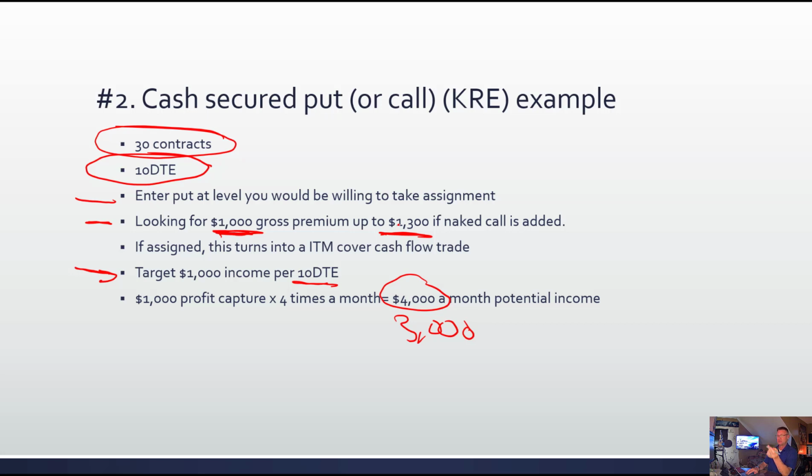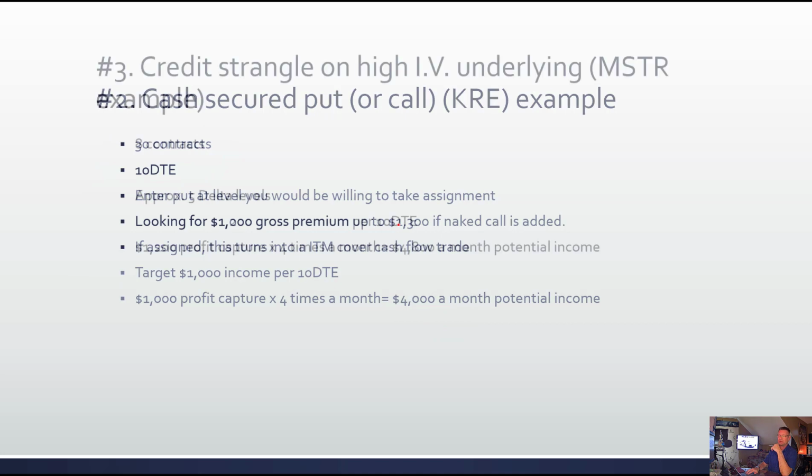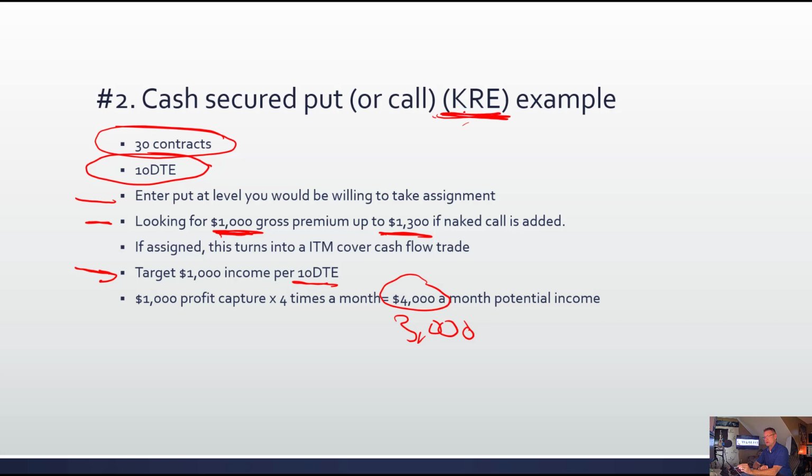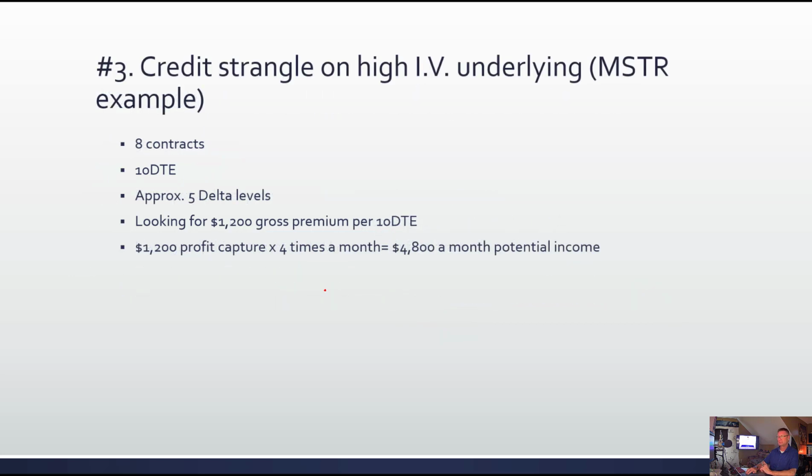And we did have some challenges last month, but the KRE, this approach right here, has been very solid for us. Now, we have switched out, I will tell you right now, if you're interested in what we're doing, we are now doing a cash secured call, and we're doing it on oil. We're looking to build a short position in oil. And that should bump our income up substantially to something closer to $1,900 per 10 days. So that should hopefully give us a little bit of a boost.